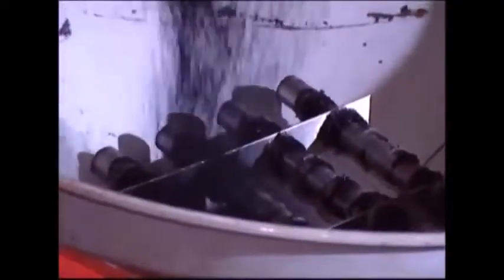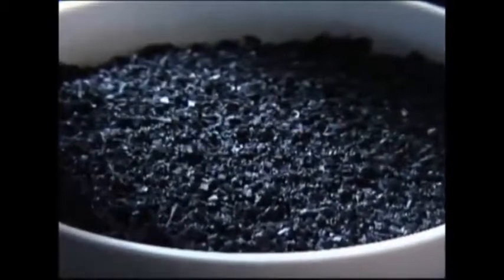The magnet has removed most of the metal, but there's always some left over. The next machine shakes it up and then pours it across smaller magnets. The remaining fragment should be caught as the rubber passes through the grate. And this is what you're left with. Black gold. No, not oil, but pure rubber. Every year, this facility can recycle 30,000 tons of old tyres.